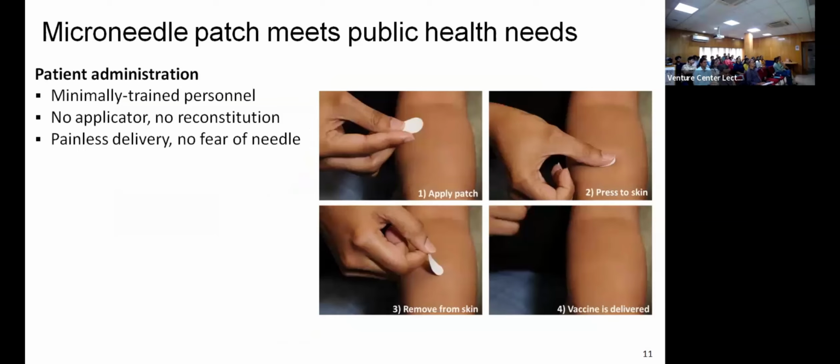So what do we think about in terms of this development? Well, one is patient administration. Minimally trained personnel would be able to administer these patches. So you can imagine if a vaccination campaign needs to be done, if vaccination needs to be done in remote locations where there may not be a clinic that's there, we could now have people with a little bit of training be told how to use these patches, and now you would be able to vaccinate in settings where otherwise it would be much harder.